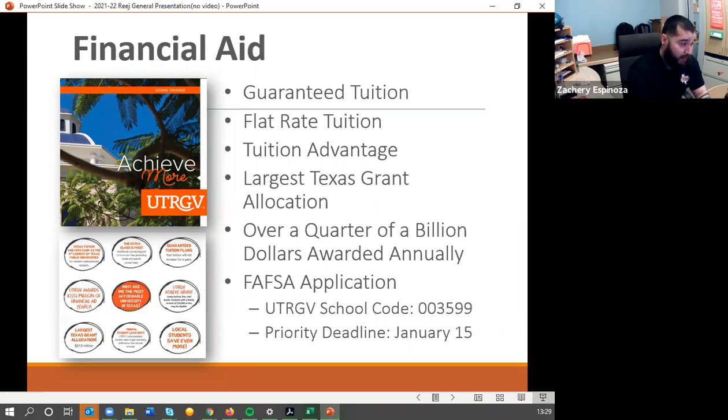So it's pretty fun, right? Again, if you take 15 credit hours or 18 credit hours, that's more classes. So if you graduate faster and don't have a social life, you'll be paying the same as if you're just taking four classes, 12 credit hours. So that's flat rate tuition.